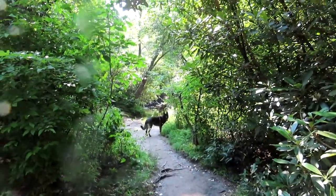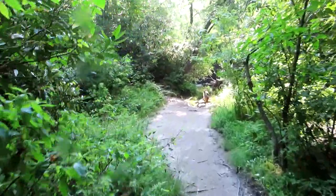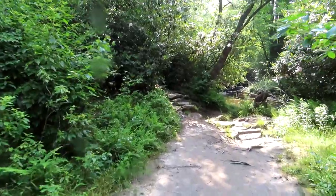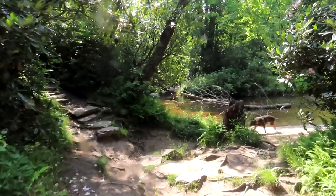We are hiking the Boone Fork Trail. And you know, I have drips on the camera that I forgot to wipe off. Somebody seems to think the water was put here just for him.